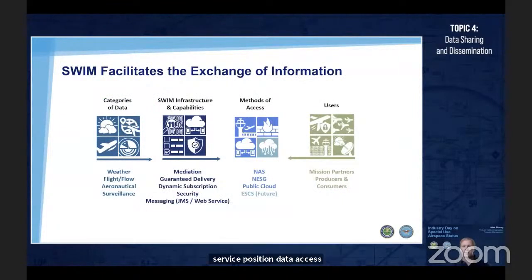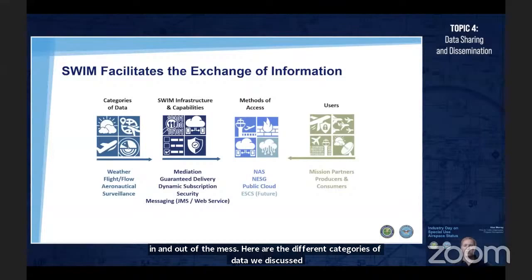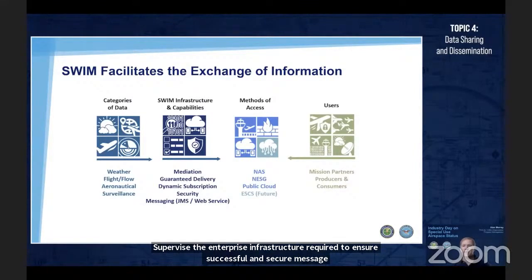SWIM facilitates the exchange of information. This is a conceptual snapshot of how SWIM facilitates the exchange of information in and out of the NAS. Here are the different categories of data we discussed. SWIM provides the enterprise infrastructure required to ensure successful and secure message delivery between systems. Users of SWIM data include mission partners, producers, and consumers. Users access SWIM through multiple mediums, including direct NAS access, the NAS Enterprise Security Gateway, or the public cloud.